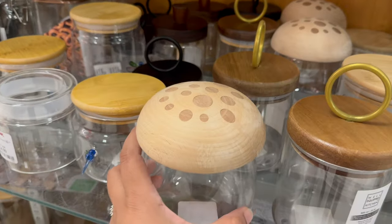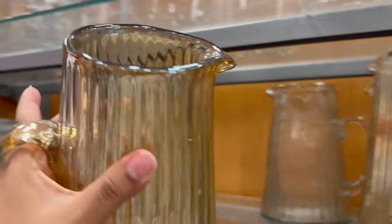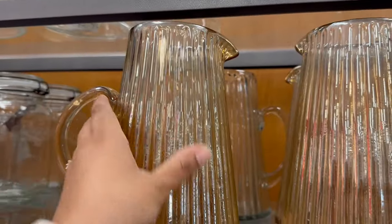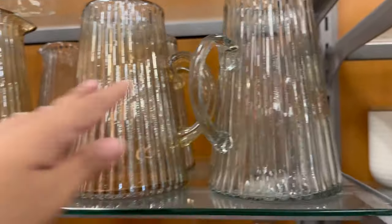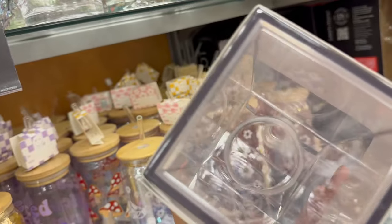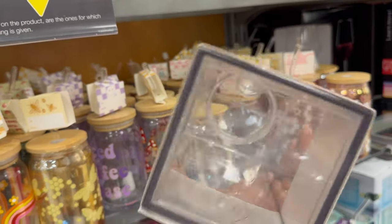Do you see this? Oh. These. Oh, these are beautiful. $99. This is like a gold color. And this is like a clear color. These are very nice. So $12.99. Look, it's $12.99 today. Look at these. I like these a lot. The only problem is I don't know if the milk gets spoiled really quick. I really want this. I like them a lot. How much is it?